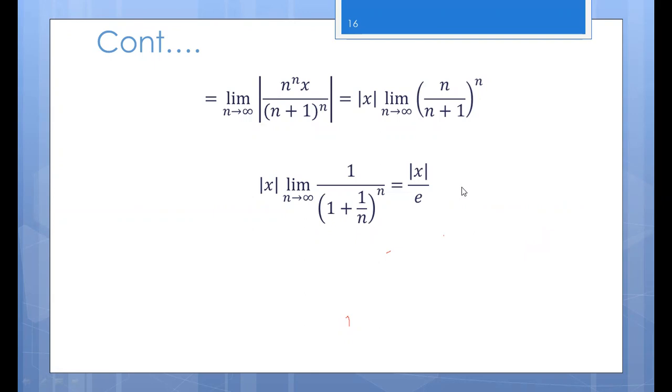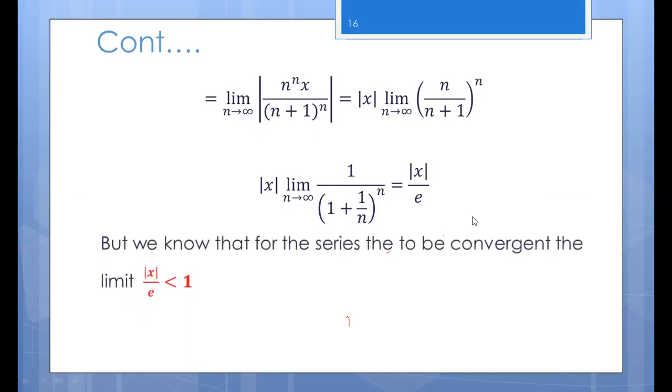So the value of x which can make this expression, or simply fraction, to be less than 1 will be the possible values of x which can make the previous series converge. But the value of x which can make this one greater than 1 will be the possible value of the variable x which can make the original series diverge.